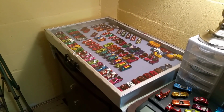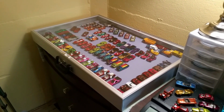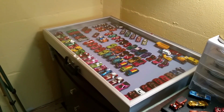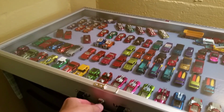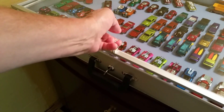This is the type of display case that you would use if you went to toy shows, typically, or any type of trade shows to show your wares, with a nice glass top and nice security. And let's take a look at that. Here's the locking mechanism on the front. Let's go down here and take a look. Look at that, nice key on there. Keep people's fingers away from it.